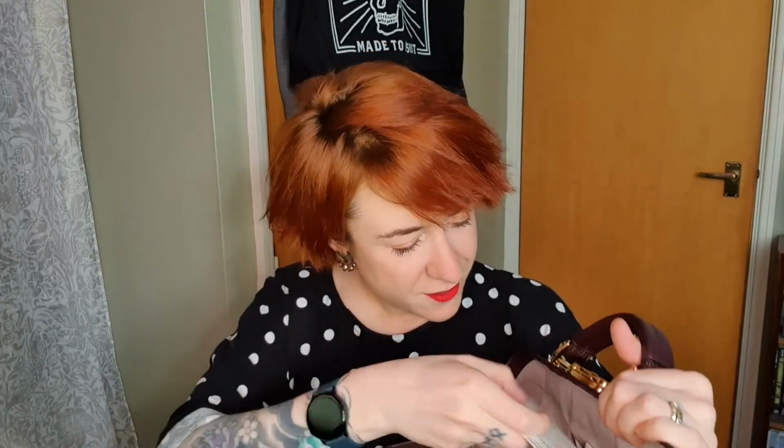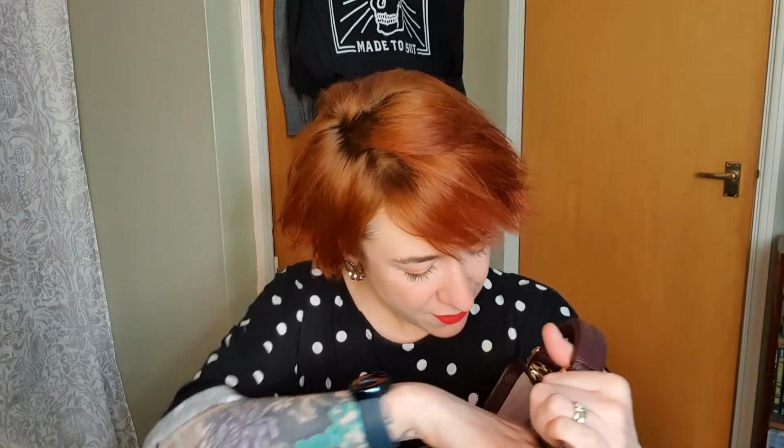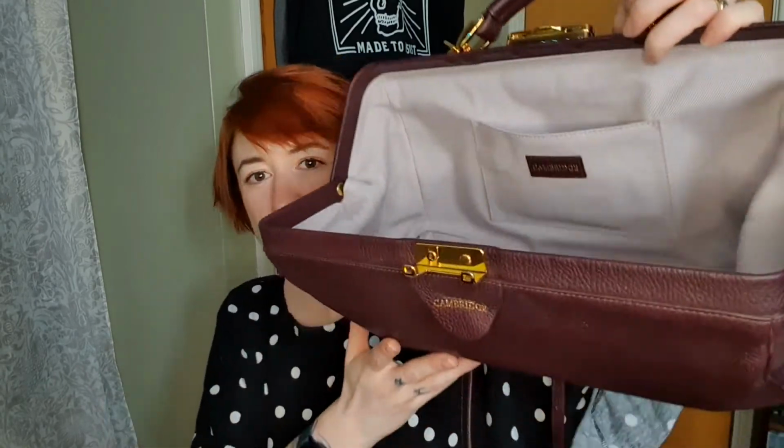Oh, a card, Carnation Retro Clothing and Collectibles, handmade vintage with a modern twist. Oh, it's a card for a lady I met at a fair that I went to. And I've also got a key in here, I think. A little key for this bag because you can lock it, because it is a doctor's bag, but I'm never going to lock it, so I keep the key in there. What a beautiful bag, and what a lot of stuff it holds.